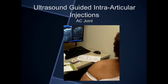So there are a few more areas. Acromioclavicular joint. I just want to ask a question. How many of you think a blind acromioclavicular joint injection is accurate? And what is the level of accuracy? It depends on who injects.